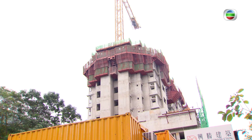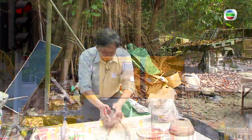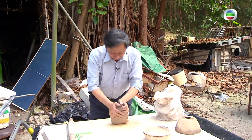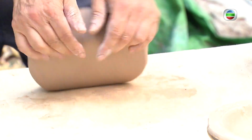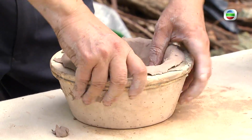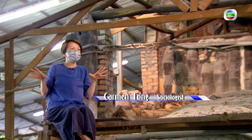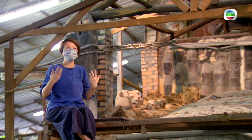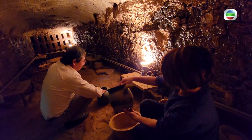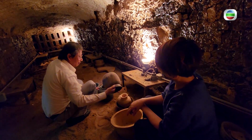Back in Tuen Mun, new construction is happening right next to the Dragon Kiln. Lung Pak Chun still lives here, no longer firing the kiln, but busy supplying clay to other local ceramists. I really respect Mr. Leung's passion towards protecting this place and also in promoting ceramic work. He spends all his life here and he loves this place so much.